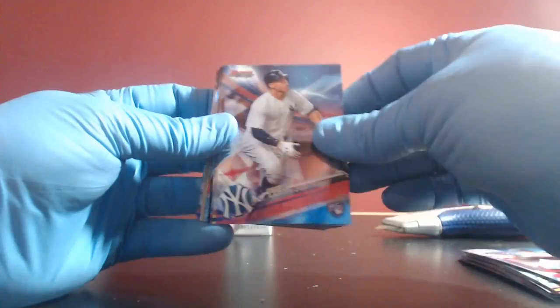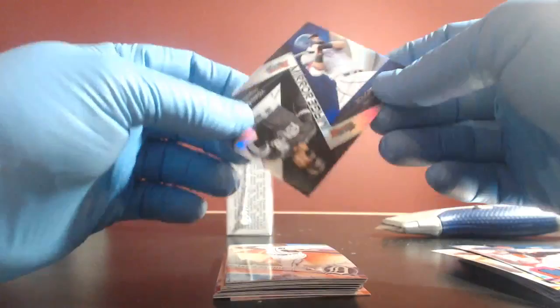Lindor, Aaron Judge, Josh Bell, Kluber, mirror image. Last one was to the left. This is to the right. Moncada going to.